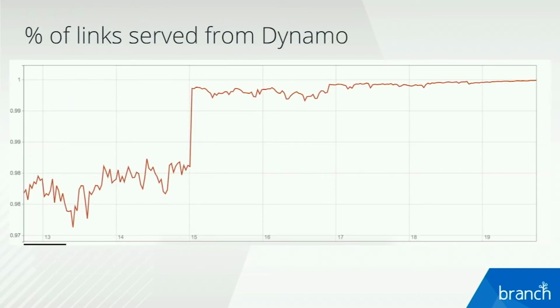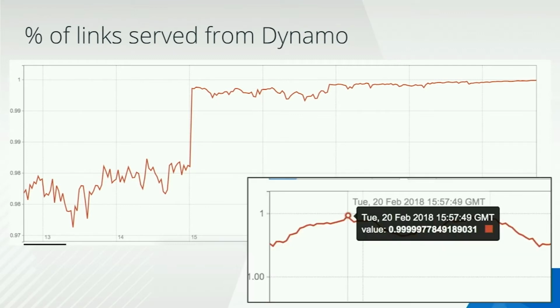This is also a cool graph. This is the percentage served from the new data store near the tail end of the migration. You can see it's at about 98%, and it's trending all the way up to almost 1. And this is when we called it quits. We said, yeah, it's good enough. It's five nines. It's higher than our service SLA. So we had all the links.